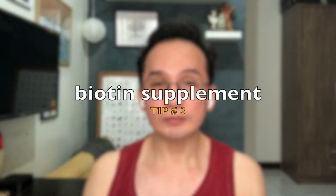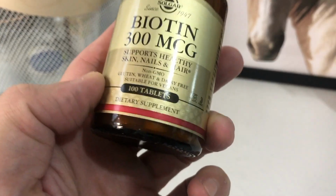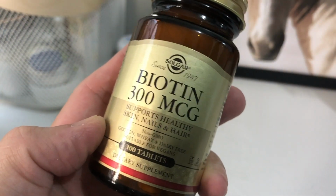Third is I took supplements. First supplement is called biotin. I'm not sure what the composition of biotin is, but it promotes the growth of healthy hair, skin and nails. And nabili ko siya sa Healthy Options for 100 tablets, it's 500 pesos or less, and it should last you around mga 3 months or more depending on intake.